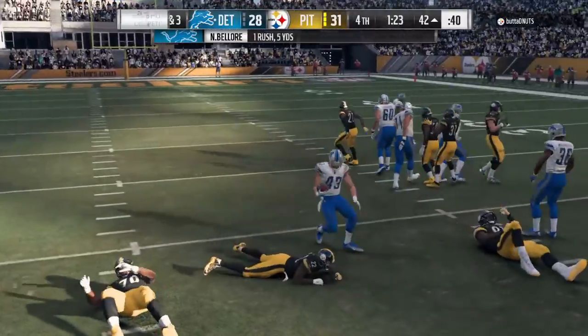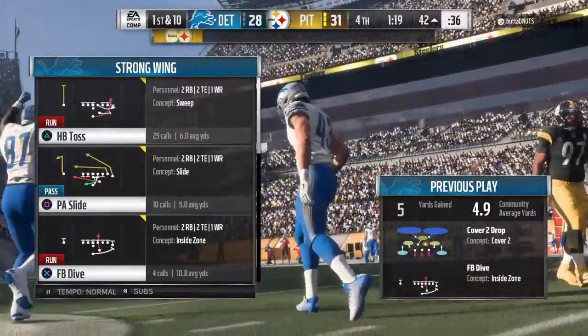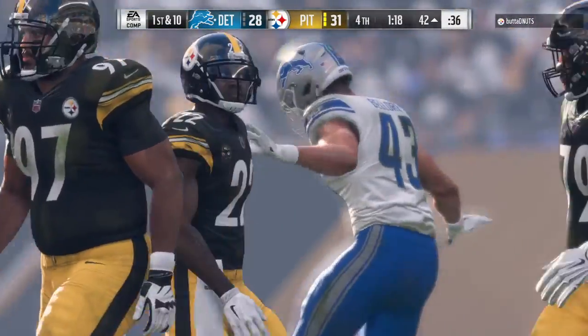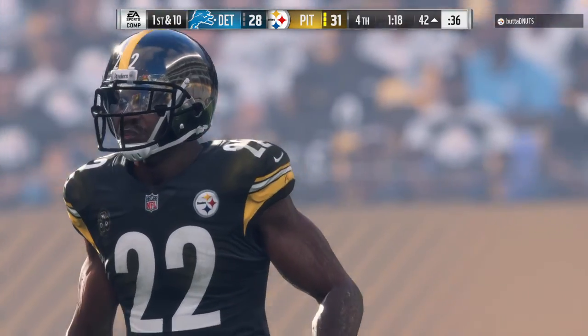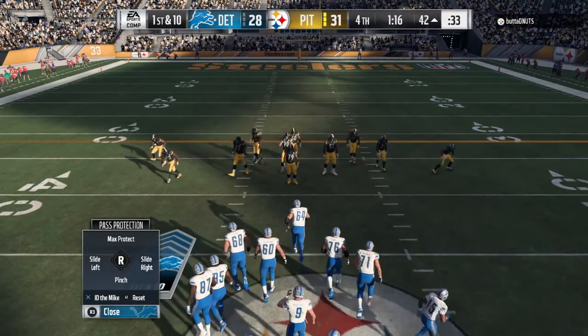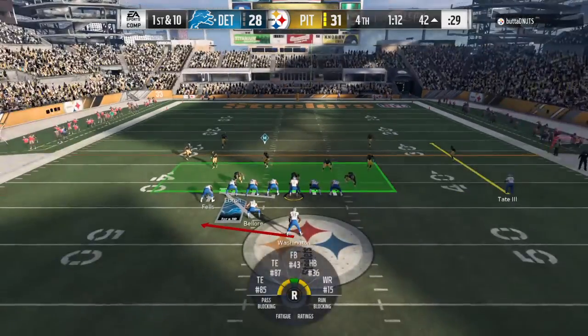And this time he's able to take it down to the 42. At 5 yards on the play there as the drive will continue. So the run gets them the first, and now they operate with a fresh set of downs. And they're going to go soft on the corners.